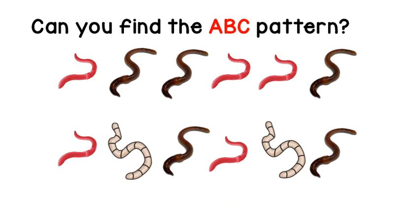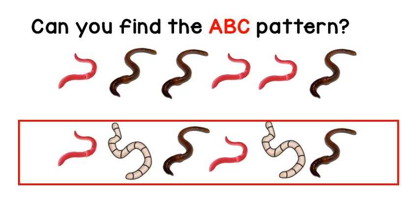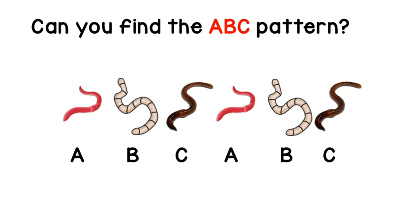Hey, I found white worms too, and I made an ABC pattern. Can you find the ABC pattern? Yes, that's our ABC pattern. See? A, B, C. A, B, C. Red, white, brown. Red, white, brown.